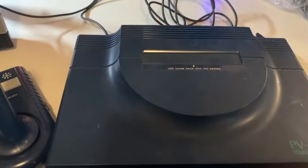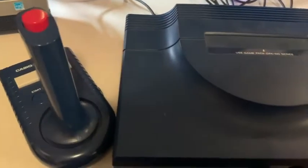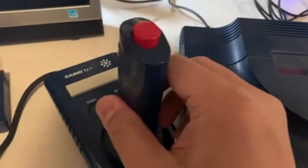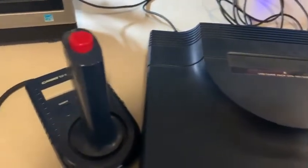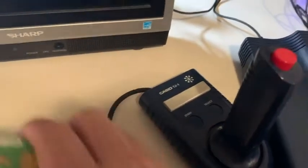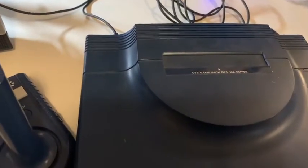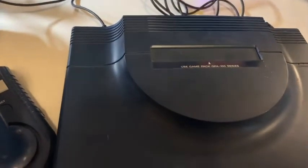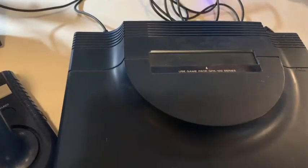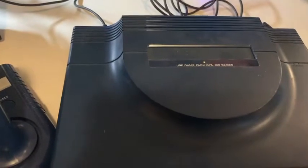And that one was more well received. They were not compatible though. The PV-2000 and the PV-1000 were not compatible except for the controller here. And this came with about 10 or 12 games, and I have 3 games here. I got this a few years ago at a pawn shop, not a proxy. I was just sitting there and I paid $80 for it.